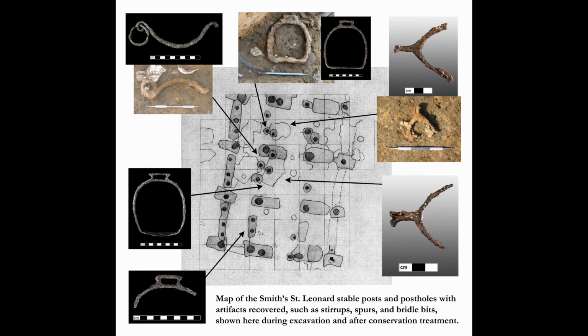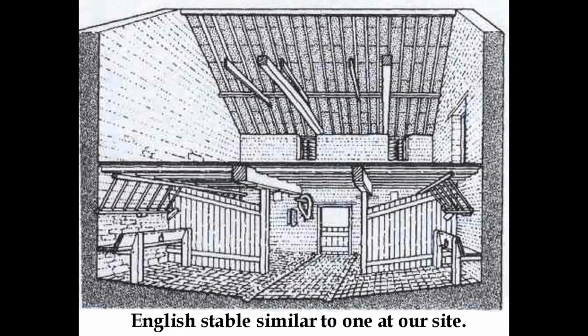The large passage posts were so big because they supported the weight of a hayloft above the passage. The floors of the stalls sloped down to the passage, which was sunken so you could more easily muck out the straw and manure in the stalls. And the radar even revealed a fence that marked the adjoining paddock where the horses could be exercised. Very few colonial stables have ever been excavated, so this makes our work on this one very important.